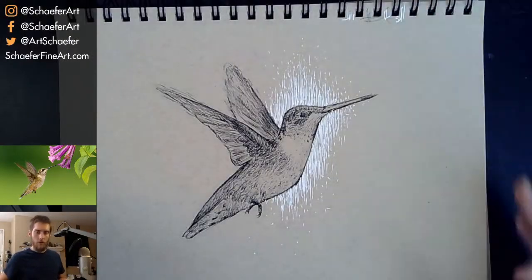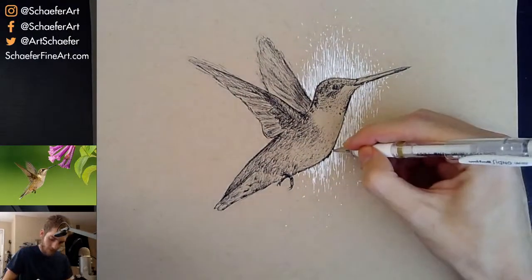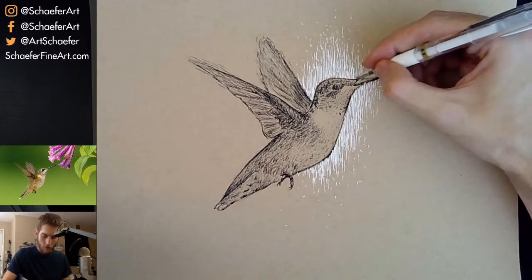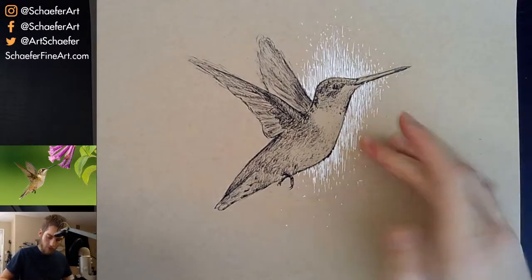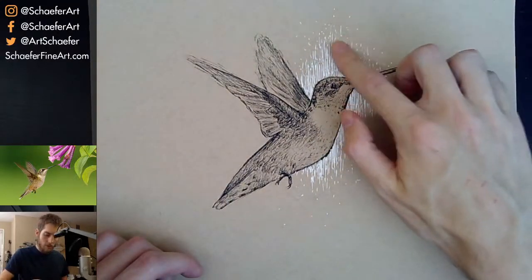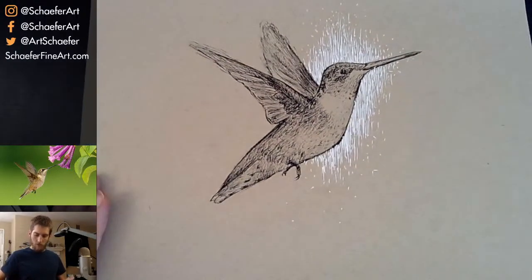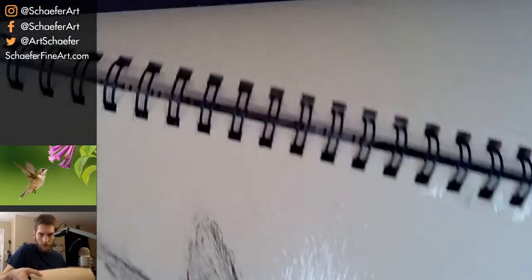That's kind of cool, huh? Wow, it really pops. That white pen, man, this is a really bright white. So let's compare this. Make sure this is all dry. Yeah, it's not coming off at all. So let's compare that to when the Jelly Roll was good.